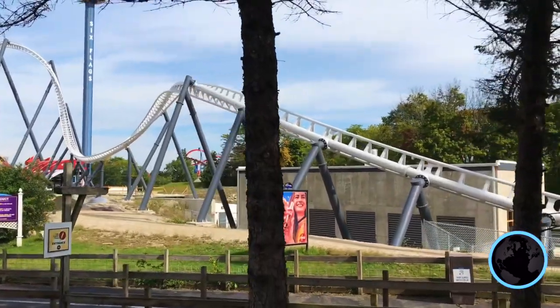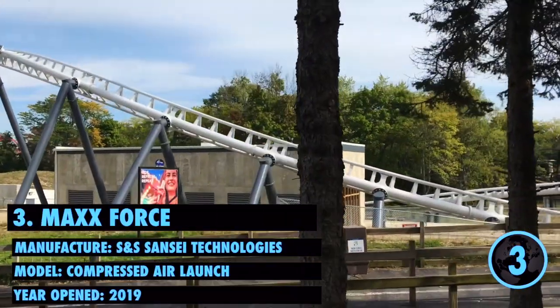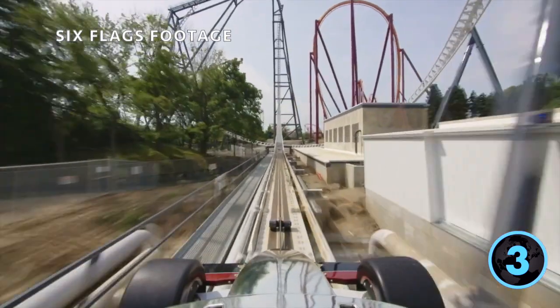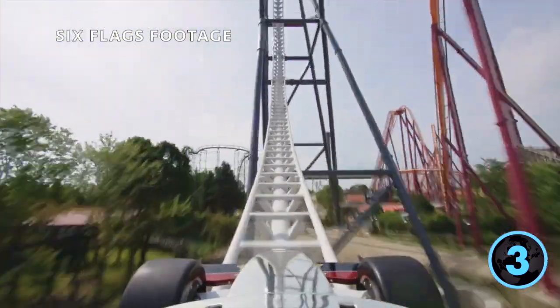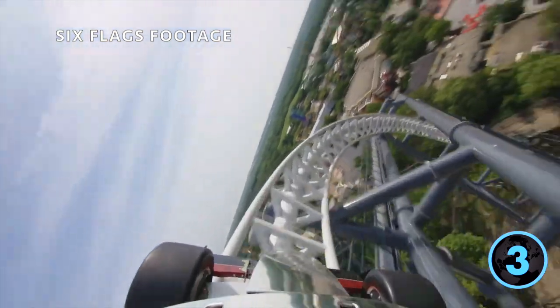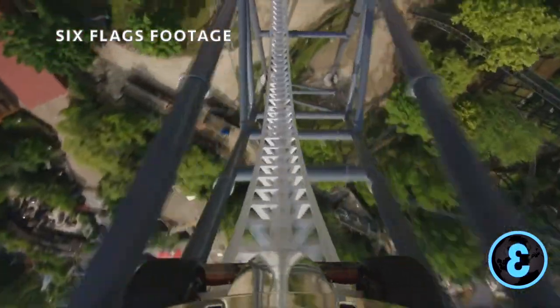Alright, let's move on to number 3, and we have the newest roller coaster at Great America, and that is Maxx Force, an SNS air-powered launch coaster. Maxx Force is everything you would expect from North America's fastest acceleration coaster. The initial 78 mile/hour launch is breathtaking.